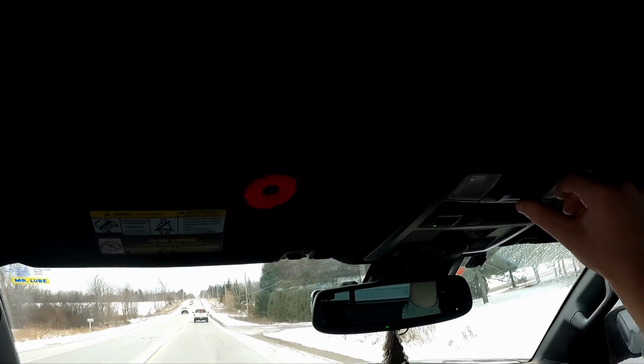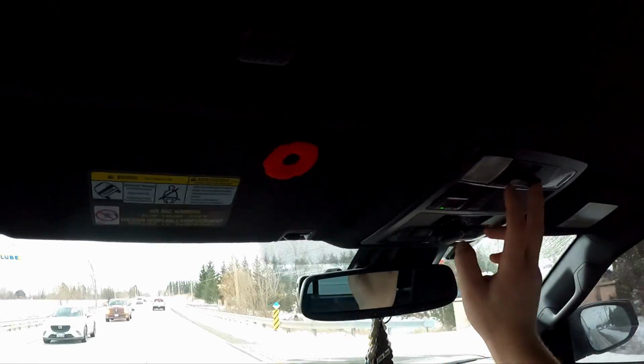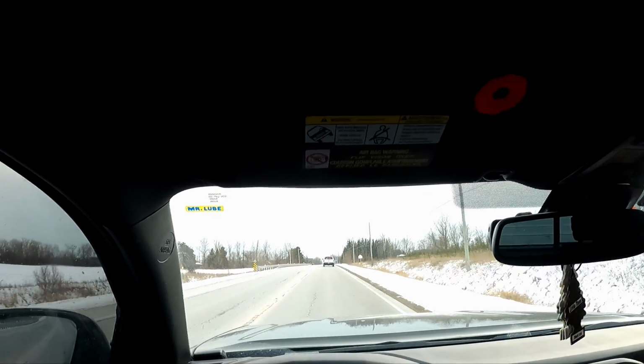One of the little features I find is underappreciated in here is this switch that allows you to turn on all the lights in here at once. That's nice. And then you can turn all off, or doors. I put LEDs in the front because I found the stock map lights to be rather dim.